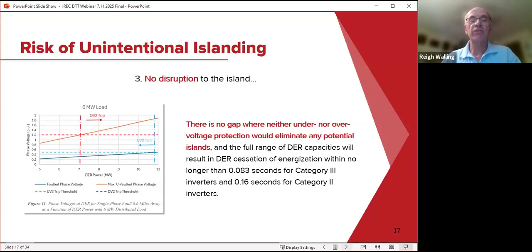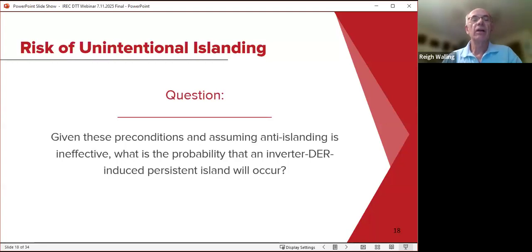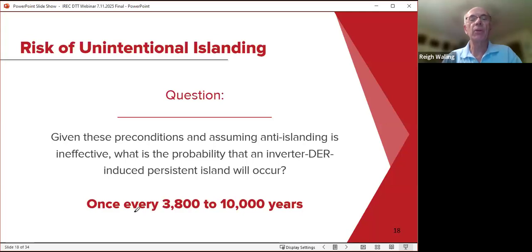Other disruptions to an island are the result of anti-islanding algorithms required to be implemented in certified DER. So the question is, given these predictions and assuming anti-islanding is ineffective, what is the probability that an inverter DER-induced persistent island will occur for a particular circuit? Using the EPRI-IPRAT tool, and assuming that a feeder might be dropped without a fault on the order of maybe once every 5 years, and that's even a lot, the chance of an island is once in every 3,800 to 10,000 years in terms of mean time to recurrence.